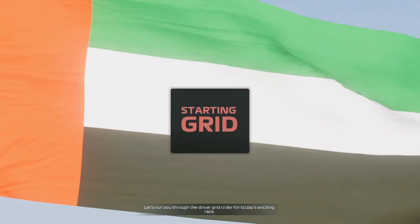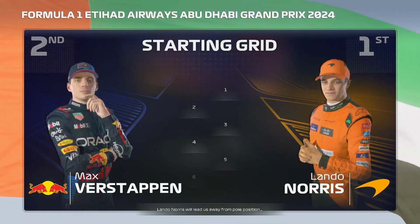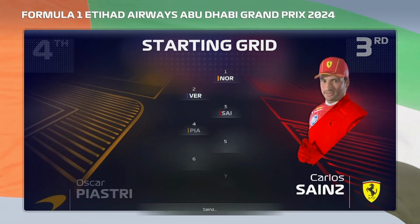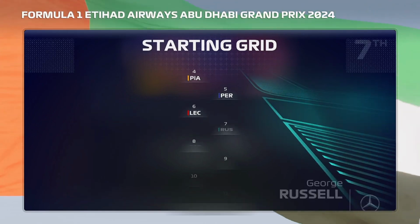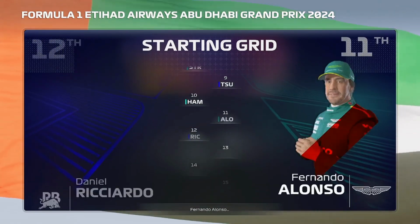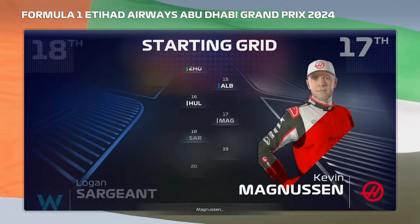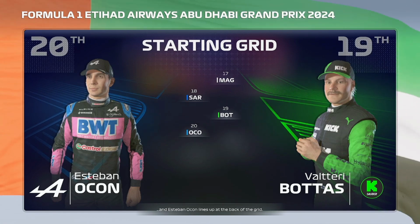Let's run you through the driver grid order for today's exciting race. Lando Norris will lead us away from pole position, edging out Max Verstappen, who'll start from P2. Looking down the rest of the grid, we have Sainz, Oscar Piastri, Perez, Leclerc, Russell, Stroll, Tsunoda, Hamilton, Fernando Alonso, Ricciardo, Gasly, Zhou, Albon, Hülkenberg, Magnussen, Sargent, Bottas, and Esteban Ocon lines up at the back of the grid.